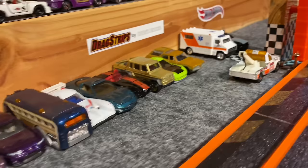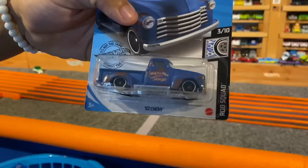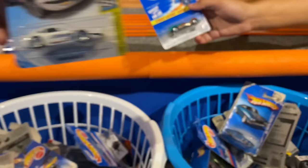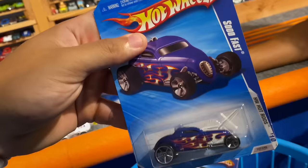Activate our finish line. Hot Wheels racers, pick your lane. All right, guys, let's jump right into it. First pick, '52 Chevy pickup from the Street Eaters, the Speed Machine. Fairlady Z. That's a nice one. Trek T. And So Fast. Last up, Chaparral 2.